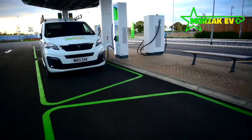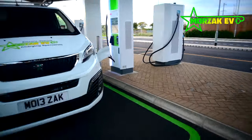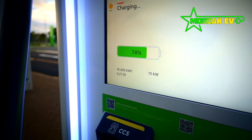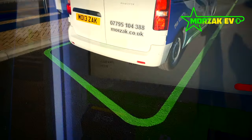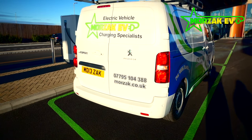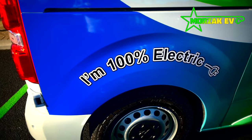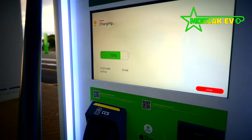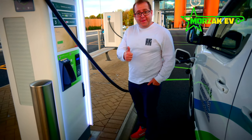So let's see how we're doing for charge. Whoa. We're at 74% and still 70 kilowatts. That's really good. Been on 27 minutes, been to the loo, got a drink. I think we'll get moving again soon. Okay, so I think that's enough juice.